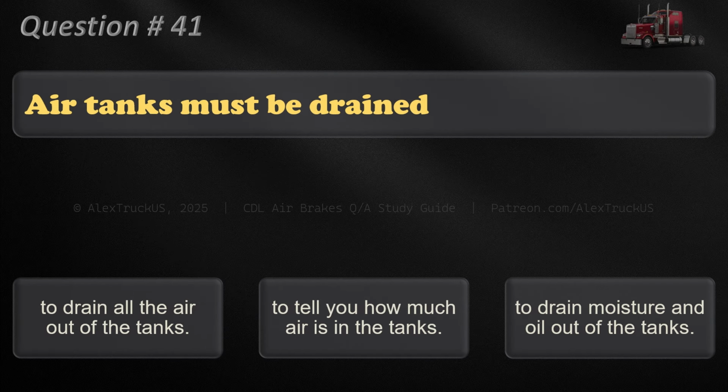Question 41. Air tanks must be drained. To drain all the air out of the tanks. To tell you how much air is in the tanks. To drain moisture and oil out of the tanks. The correct answer is to drain moisture and oil out of the tanks.